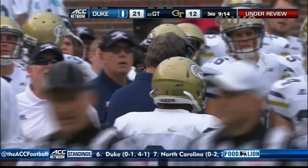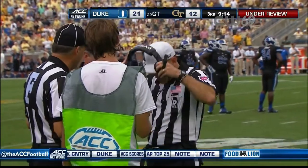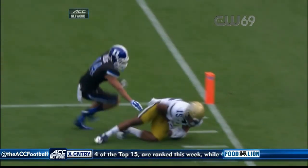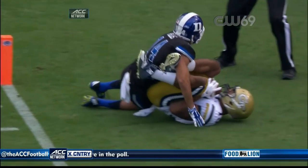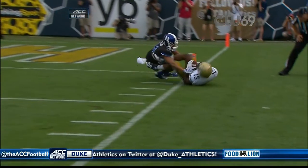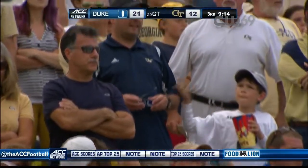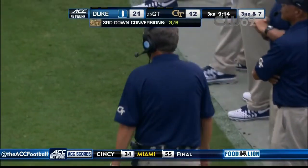Well, they are reviewing it, but it was called incomplete on the field. So to make it a catch, it'd have to be indisputable video evidence. It certainly looks like Smelter's hands are underneath the football. The problem is, does the nose of the football touch the ground in between the hands? Right there is the nose of the ball on the ground. And I think that's going to be enough. Yeah, and there's enough there where you're not quite sure. There was enough there where they couldn't confirm that the hands were underneath the ball, so I can understand them not flipping that over. Just not enough visual proof, as you said, Tim, to turn it over. So it will bring third down to the Yellow Jackets.